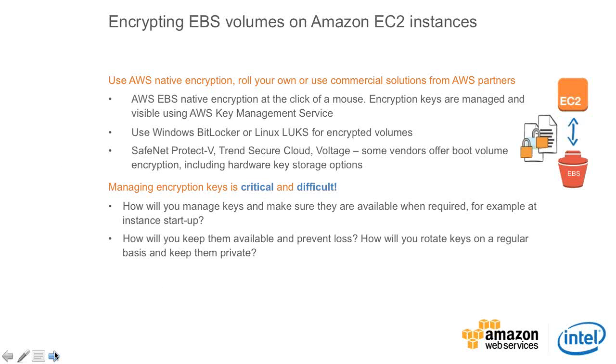On top of that, you can also use things like BitLocker, Linux LUKS, we've got SafeNet products, Trend. So you can actually use cloud vendor software on top of the EC2 instance itself to encrypt that data.